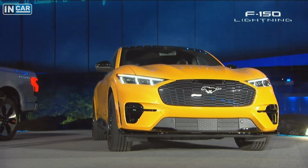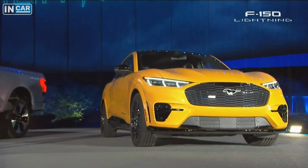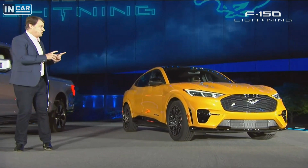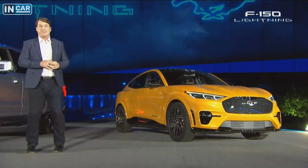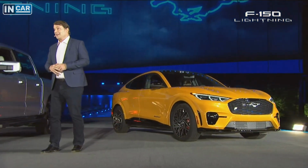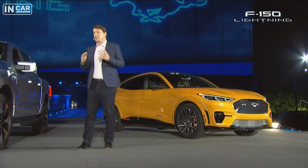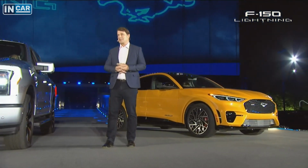Now, for all of you here tonight who really like speed, this is your lucky day, because this is the new GT performance version of the Mustang Mach-E. It's much faster than the one that we've already launched. It looks great. It is fantastic to drive.